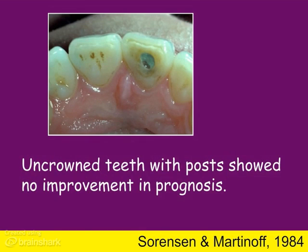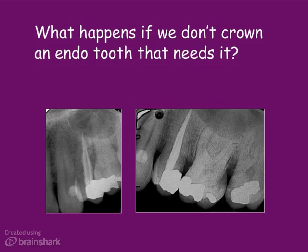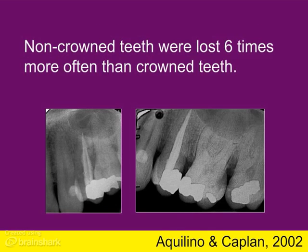In this study, uncrowned teeth with posts showed no improvement in prognosis over uncrowned teeth without posts. But what happens if we don't crown an endo tooth that needs a crown? These researchers followed patients who had endodontic treatment. They found that non-crowned teeth were lost 6 times more often than crowned teeth.